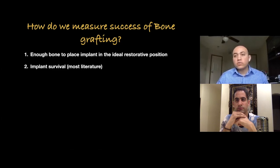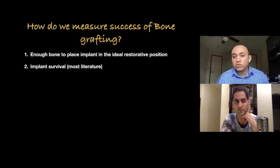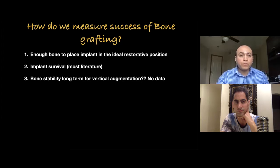Implant survival, that's most of the literature. They say if the implant stays, then the bone grafting was successful, but this is actually not very valid, because we know now that implants can stay with even as little as 2 millimeters of bone holding the apex of the implants. So if you go into the literature, unfortunately, you will not find a good valid calibration for the success of bone grafting.